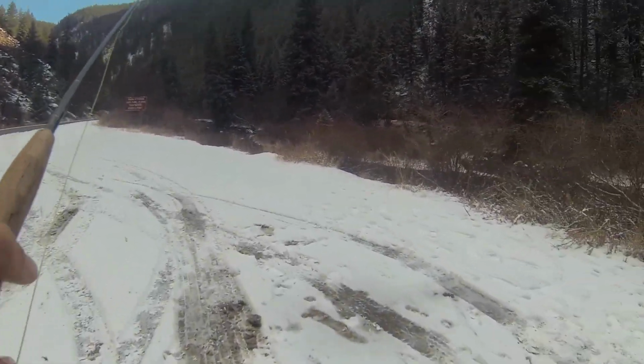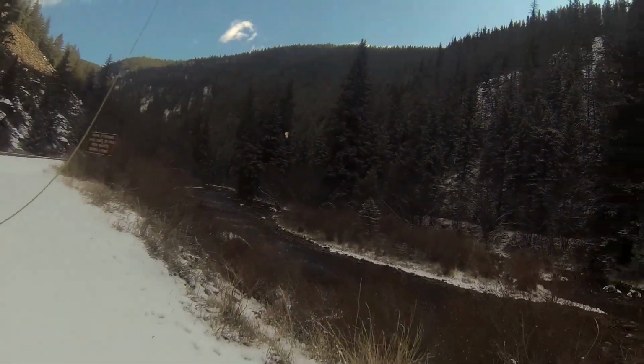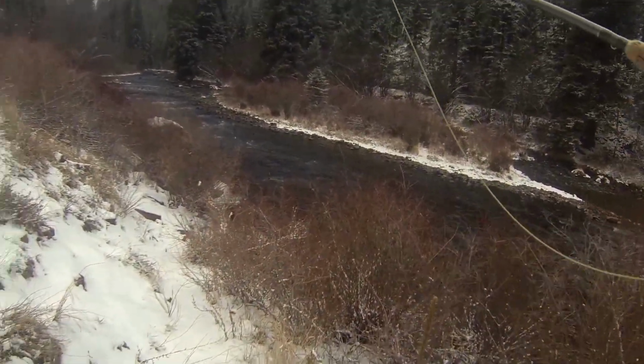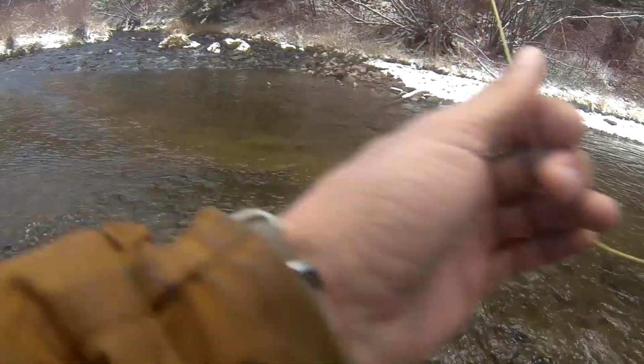Alright, you guys, down to the river we go. I'm going to cross. I'm going to let Patty work that bottom right over there, and I'm going to just go work that top corner. But again, you guys, mile marker 12 on the Frying Pan River.